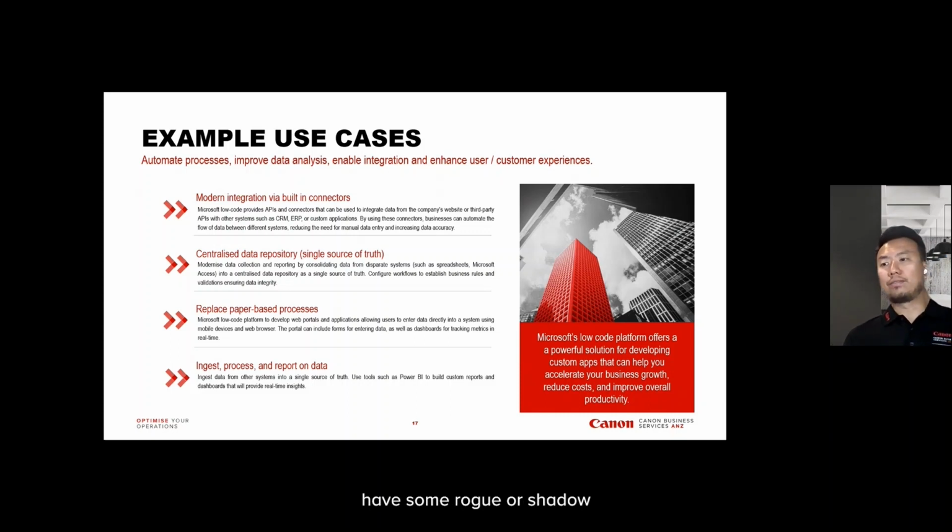Oftentimes, the organization have some rogue or shadow IT applications lying all over the place, like an Excel spreadsheet that managed customer data, or an Access database that was written 20 years ago that has certain process and printing some reports, which means data are being distributed in network drives, which can create some problems. Obviously, security-wise, is a big thing. And secondly, that means you have some duplication of data and inconsistency as well, where you want to try to manage everything into one single source of truth, and Power Platform can help that.